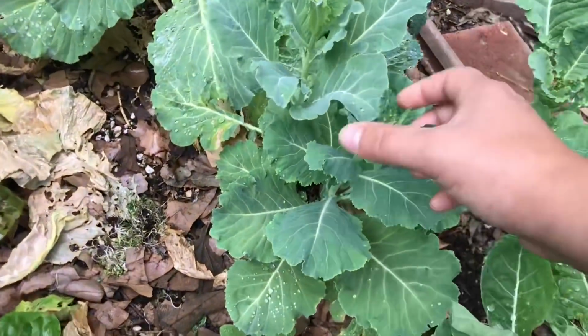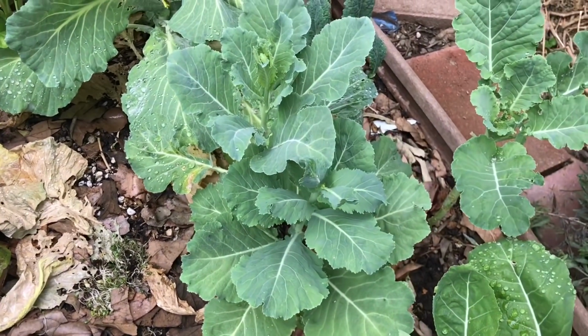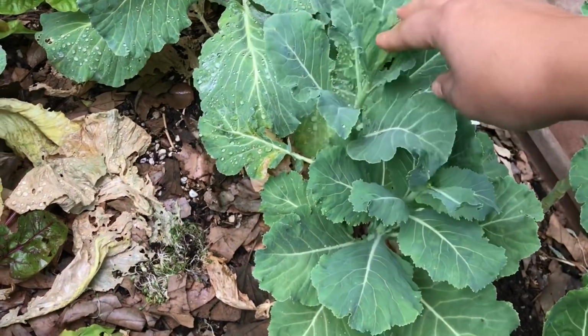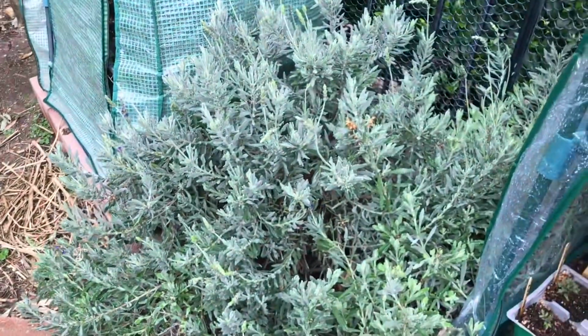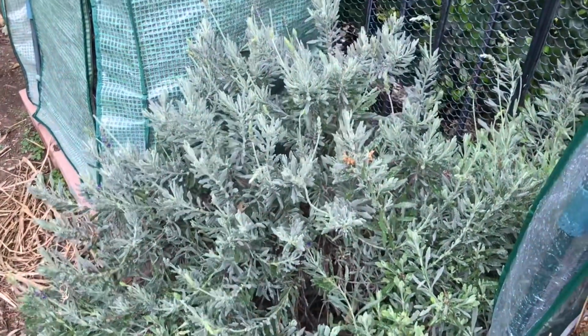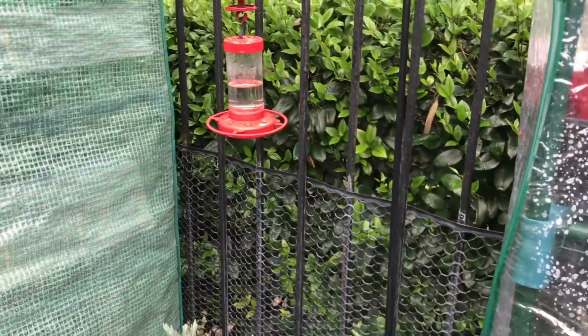See, these collard greens are bolting. I'll just take this off, and this is actually edible. Tastes really good. Tastes like broccoli. Lavender plant. That's good, sweet. Hummingbird feeder. I'll show you guys what's going on in the greenhouses.